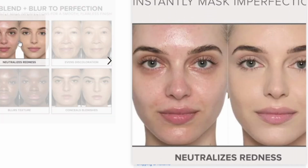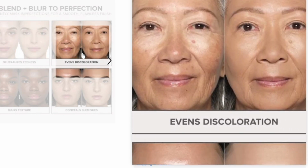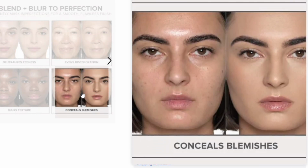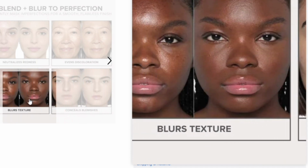This says that this foundation is supposed to cover pores, fine lines, and wrinkles for up to 12 hours, and it's powered by a precision blur technology that hydrates the skin while delivering a velvet matte foundation that features hyaluronic acid for a smooth, flawless finish and a second skin feel.